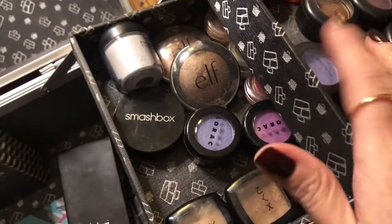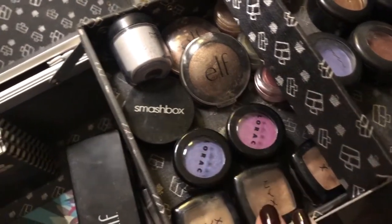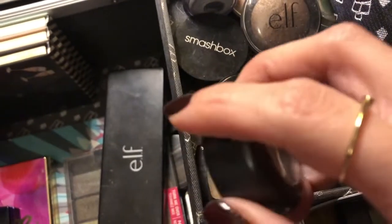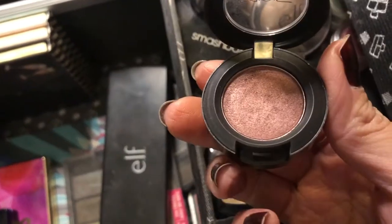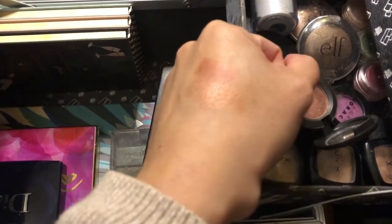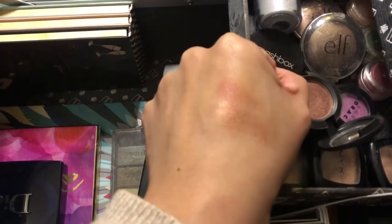And I know Star Violet's in here somewhere. Where the heck is it? Yeah, this one's Star Violet. So I'm gonna bring this guy in. It is on the purple side. All right, there it is underneath Cranberry. It is a little bit more golden than Cranberry. I think that'll be nice to play with.